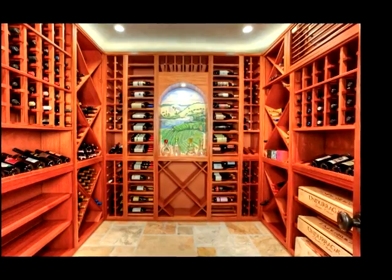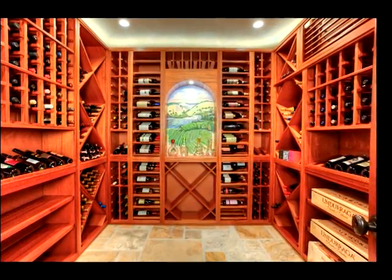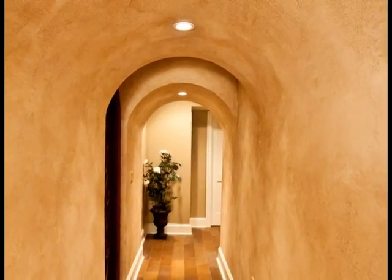Okay, so one of the highlights and features of this particular cellar, the room is only 8 by 10, so you have a perfect square here. We had basically an open canvas when we came down into the basement and met with the homeowners, and the homeowner had asked us a couple questions about the hallway, where we could do barrel ceilings and or arch ceilings and that type of thing.